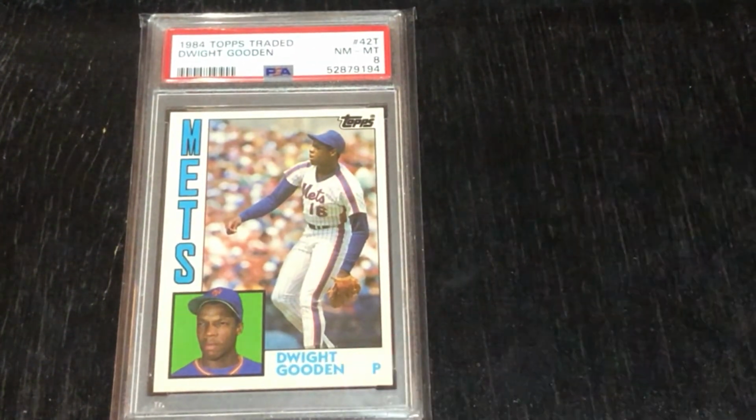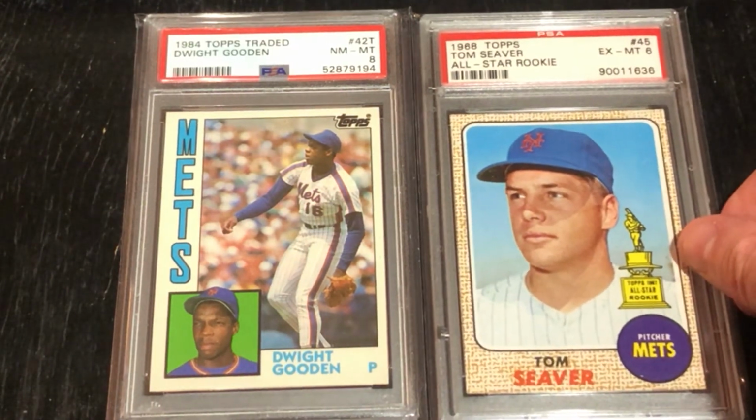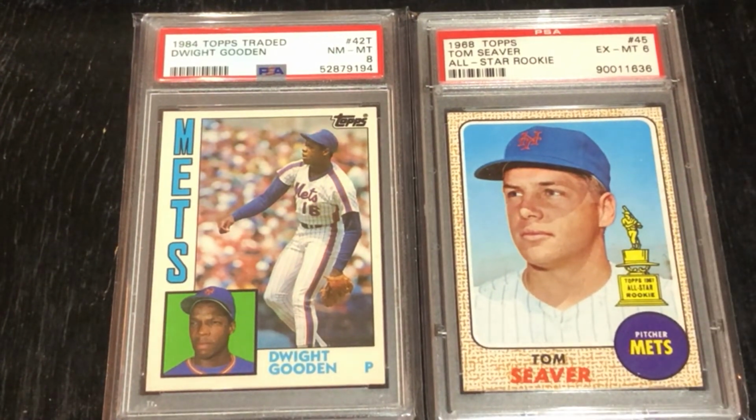Love having this card in my collection. It's a nice, beautiful PSA 8. It was one of those holy grail cards I had as a kid. I think this card just goes so nice with this 1968 Topps Tom Seaver. These were the Mets' young guns at the time. Unfortunately, for Gooden, it didn't work out as well as it did for Seaver.